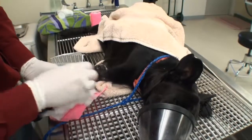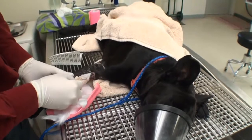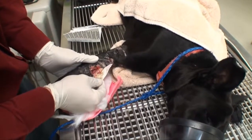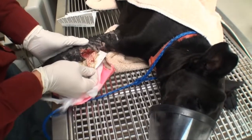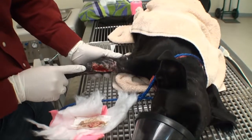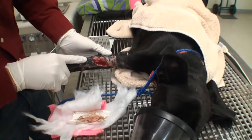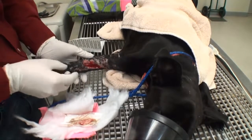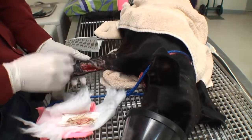We're gonna see what this looks like. So the point of the wet to dry is because it hooks to all the dead tissue and kind of helps debride it. So it kind of pulls some of that junk out of here. What you'll notice today that we did not have yesterday is a lot of blood, which is good. That means we're knocking out all that dead necrotic tissue and we're making way for fresh tissue. So I'm gonna go ahead and do the exact same thing. I'm gonna pack it with wet gauze again and wrap it up.